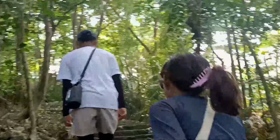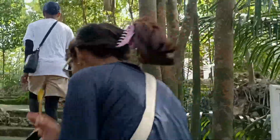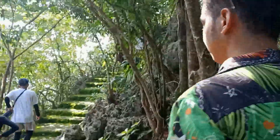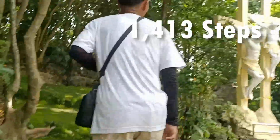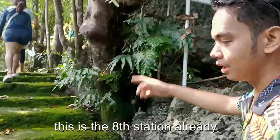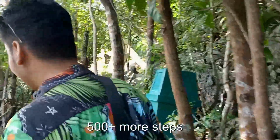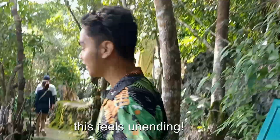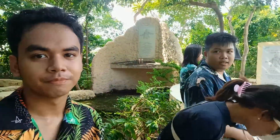After crossing the bouncy floating bridge, next you'd find the famous Pilgrimage Island, which took a lot of our breath, given the many steps you have to take. You have to exactly take 1,413 steps, as said by the tour guide himself. This is the 8th station already, but I think there's still like 500 plus more steps. This feels unending. If you're going here, you have to prepare yourself for some long climbing on stairs.